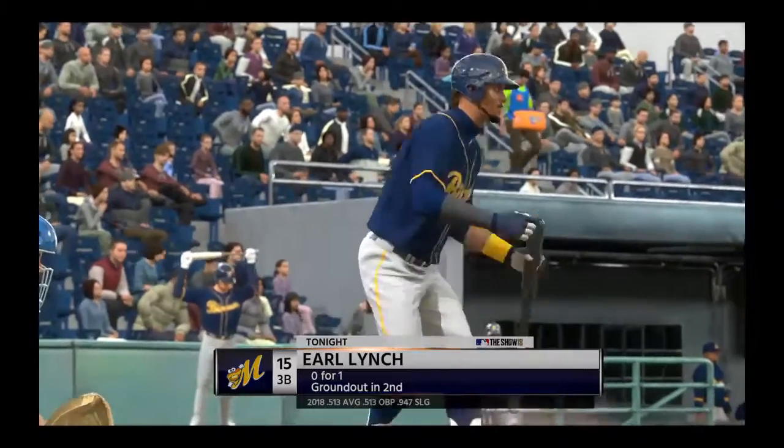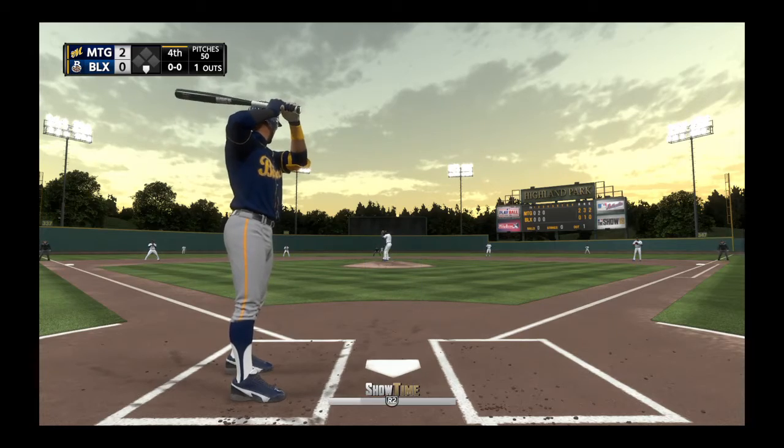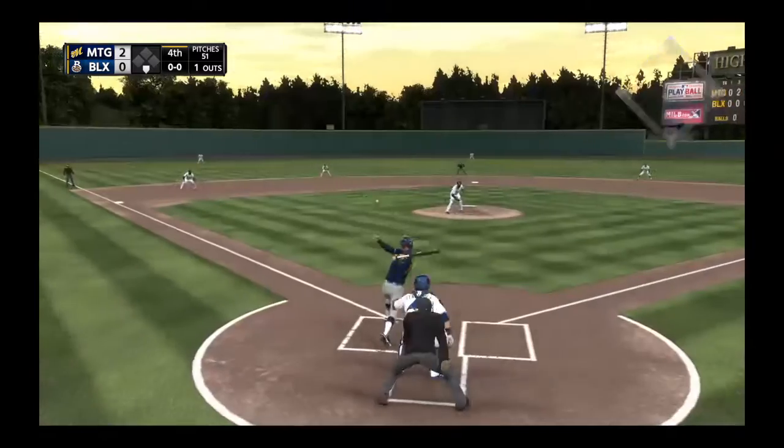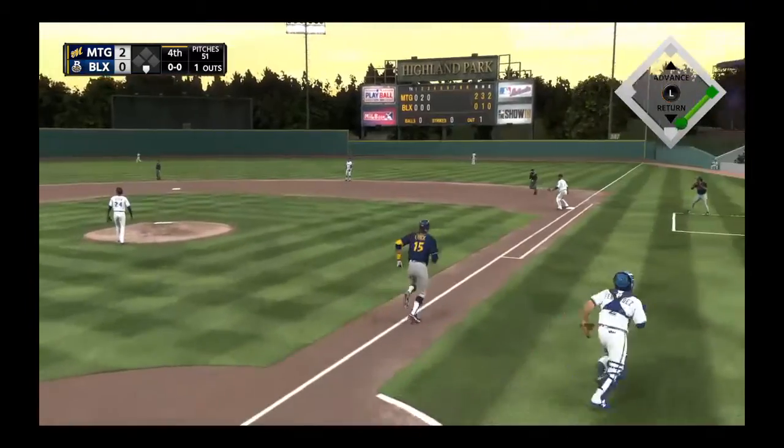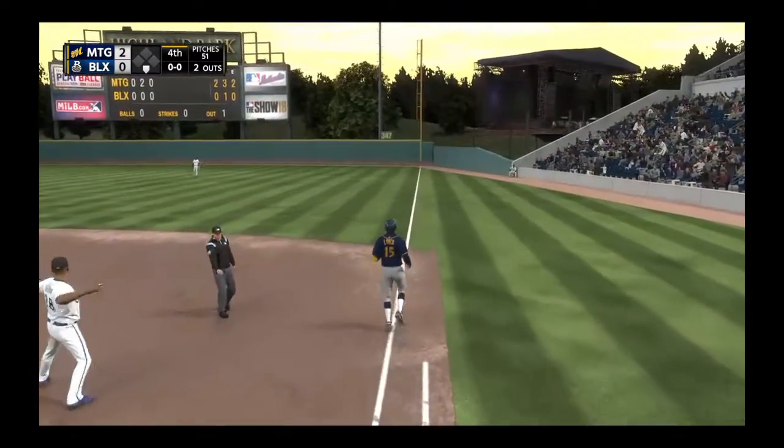Now batting, third baseman, Riding in once again, Earl Lynch. 0 for 1 for him here in this one. First delivery to him on the way. Drilled on the ground to short. Vargas fields it cleanly, and there's out number 2.